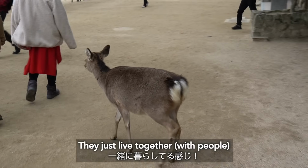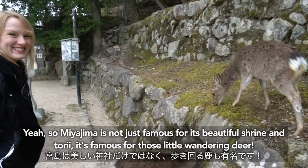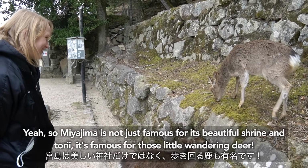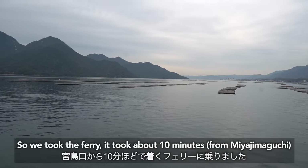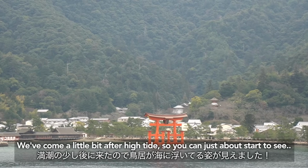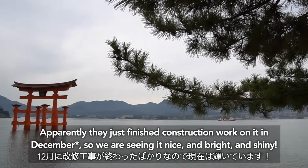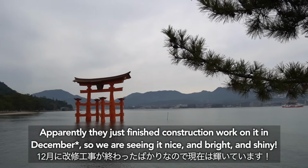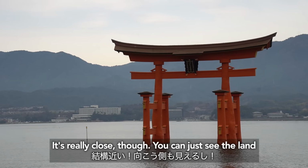Just living together. Miyajima is not just famous for its beautiful shrine and torii, it's famous for those little wandering deer. And you can see kaki a lot. So we took the ferry, it took about 10 minutes. We've come a little bit after high tide, so you can just about start to see the torii coming out of the sea. Apparently they just finished construction work on it in October, so we are seeing it nice and bright and shiny.